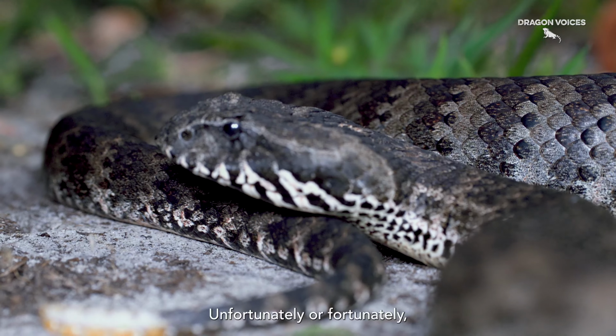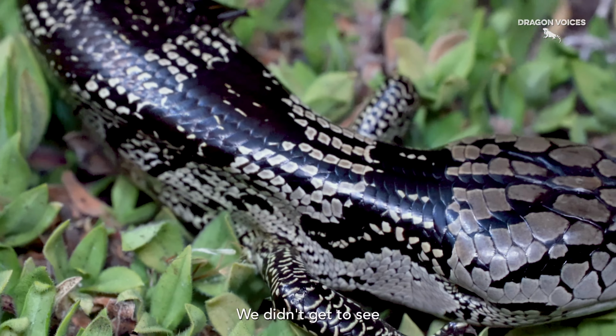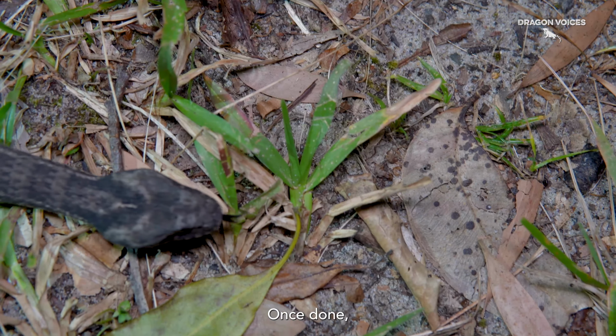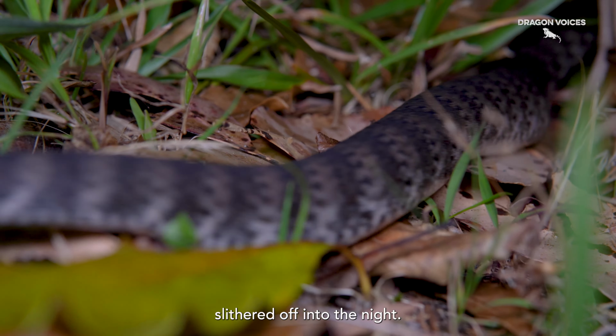Unfortunately or fortunately, depending on which side you're on, we didn't get to see these two reptiles cross each other's paths. Once done, we watched as one of Australia's most deadly predators slither off into the night.